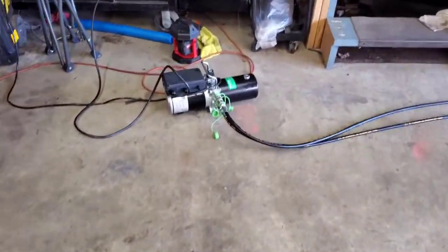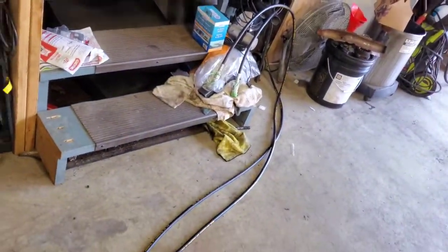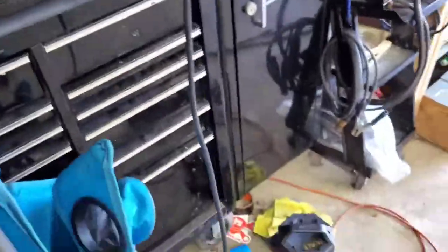So here's the pump. Pretty slick little unit. Relatively lightweight. Nice long hoses. That's for the racks back there. It's 110, so that's really convenient. And then you got the button control, which is mint.